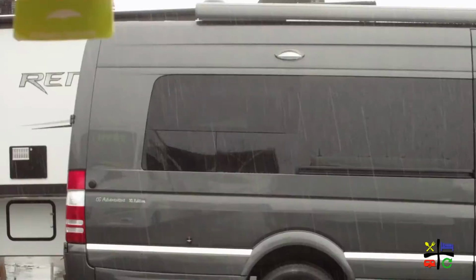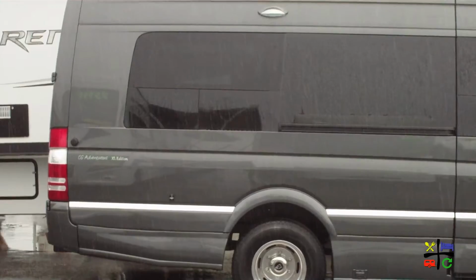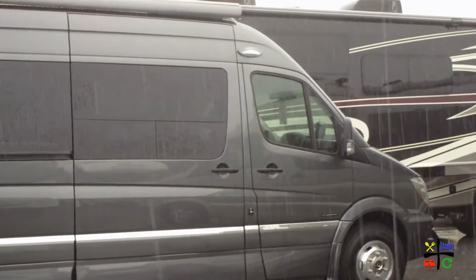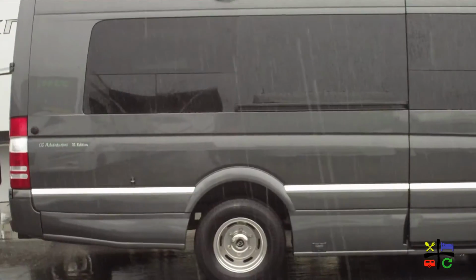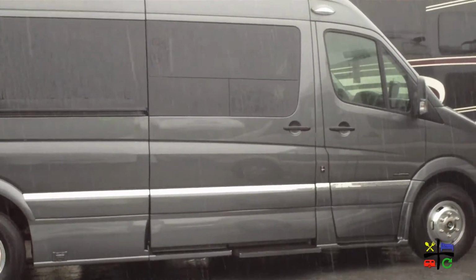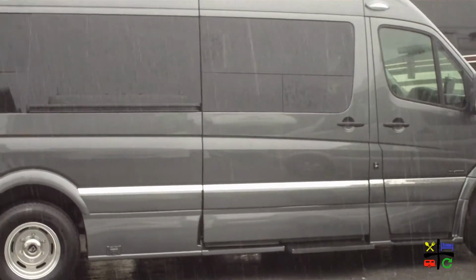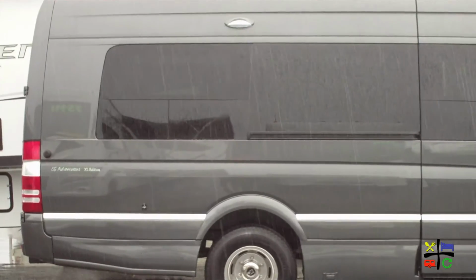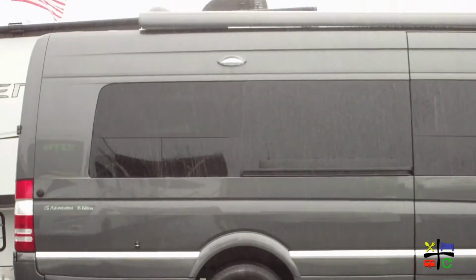Let's do this. All right, so this is the CS Adventures XL Edition that we just saw from inside. Mercedes-Benz chassis. And it's actually very spacious inside. I like it. I don't know if I would spend nearly $150,000 on it, but if they could reduce it by $100,000, I'd consider it. Yeah. All right, moving right along.